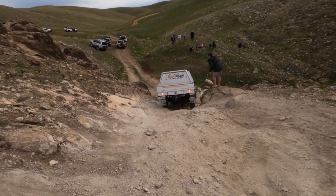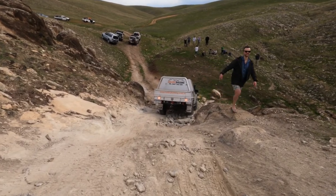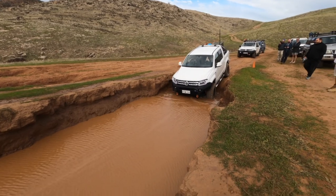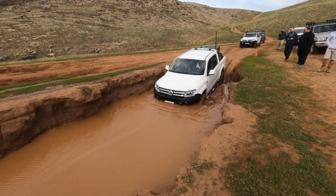Right hand down. I actually done that quite well. I didn't want anyone tipping over. I thought that Pajero was going over there. That was every other bloody wheel up there. Hey?